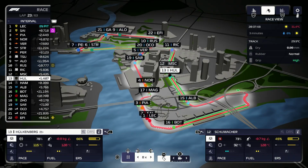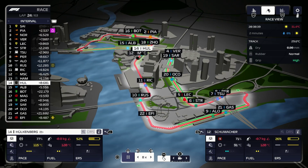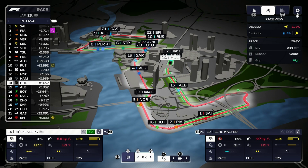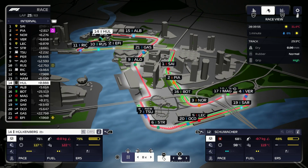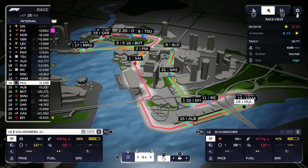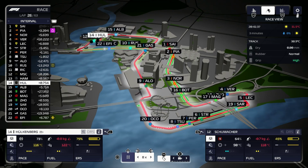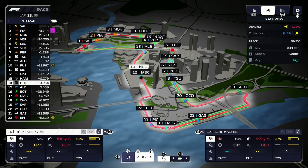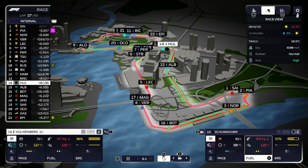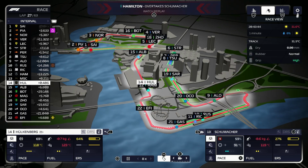Hamilton right behind Hülkenberg now. Made it past pretty easily. Looks like Hamilton might be using his ERS because he is right on the back of Schumacher. We're on lap 26 of 63 here. I'm not sure we're really in the game for points today. Not sure that's where our race lies. As Hamilton now overtakes Schumacher.